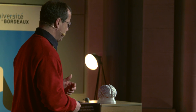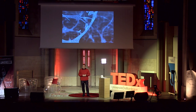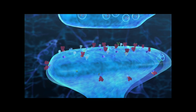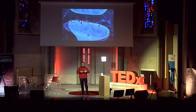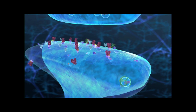We know quite a bit about their function. In this movie, what you're going to see is the basic summary of what we know about synaptic transmission in the basal state. You have those synapses, sites of contact between two cells. On the bottom cell, you have the receptors. On the top cell, you have the neurotransmitter. When an action potential comes in, the neurotransmitter is released in the synaptic cleft between the cells and then activates the receptors in the postsynaptic cell, transmitting information. That's the basis of synaptic transmission. What you see in this movie is that receptors are not immobile. They move. They move all the time. And that's something very important we are going to come back to.